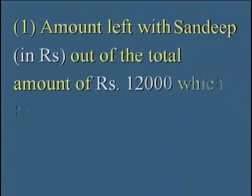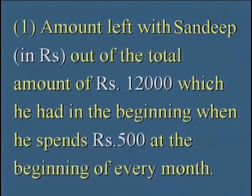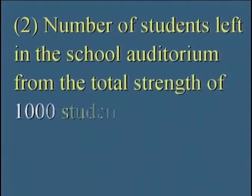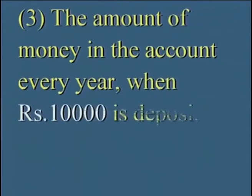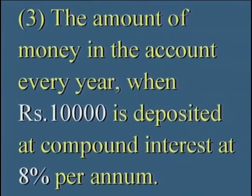And here are a few situations for which you have to obtain a list of numbers in each case and then find out whether they are in AP or not. So, be ready with your papers and pencils and note down. Amount left with Sandeep in rupees out of the total amount of rupees 12,000 which he had in the beginning when he spends rupees 500 at the beginning of every month. Number of students left in the school auditorium from the total strength of 1000 students when they leave the auditorium in batches of 25. The amount of money in the account every year when rupees 10,000 is deposited at compound interest at 8% per annum.